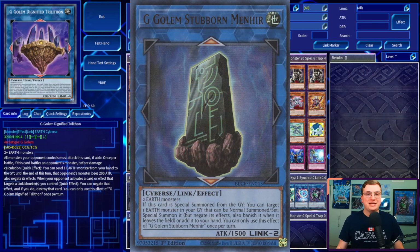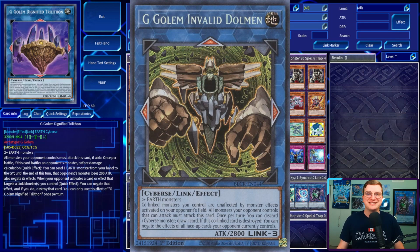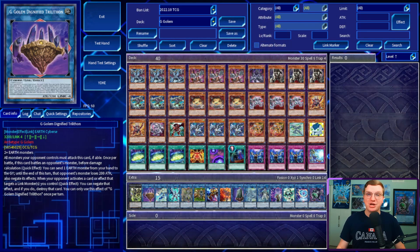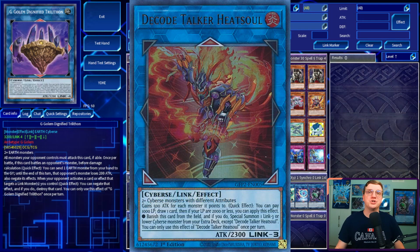Notably, GGolem Stubborn Manir pluses when it's reanimated, GGolem Invalid Dolmen turns your co-linked monsters into towers, and GGolem Pebbledog represents something like 6 link material. Given the outrageous amount of generic Cyberse support, it seems pretty likely that there's something we can accomplish with these non-rocks. And as it turns out, there is. The GGolems round out the lineup for a deck that desperately needed just a few more playables, Heat Soul Control.